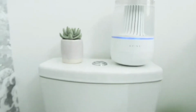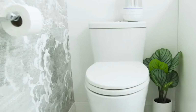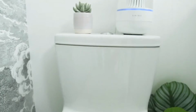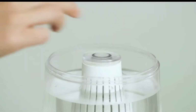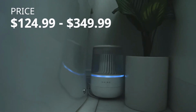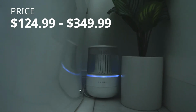Once you give a command on the app or attempt to flush, Shine fills up the toilet bowl with electrolyzed water. Setting up is a quick and easy process you can manage alone, since no screws are needed. You simply place it on the toilet, fill its tank with water, and insert the eco-friendly cleaning pod. These items are on sale starting at a price of $124.99 to $349.99.